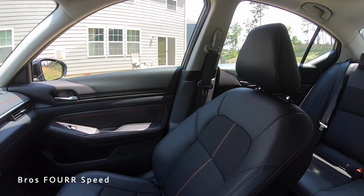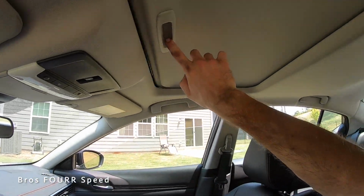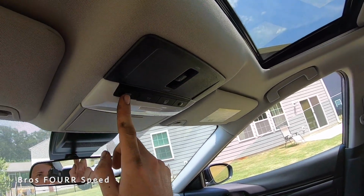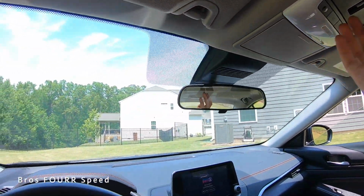We'll take one last look at these seats, which have a great design to them. And like I mentioned earlier, this does have a sunroof, so we have the manual adjusting sunshade, as well as a control to be able to open and close the sunroof. There's the dome lights on both sides. This even has a sunglass holder as well, which is really convenient to see.